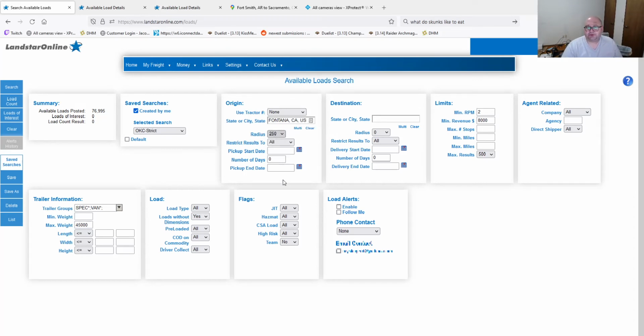And let's do a 200-mile radius. We don't want to get all the way up into Northern California. Actually, let's do 150 miles. And what we're looking at is all dry van solo driver loads. I don't want to see team loads. I don't want to see reefer or step deck or anything like that. So these are just loads that I can haul that are up to 45,000 pounds.